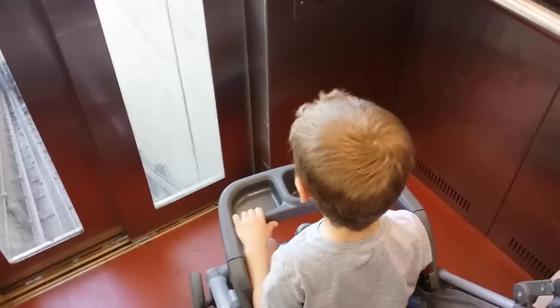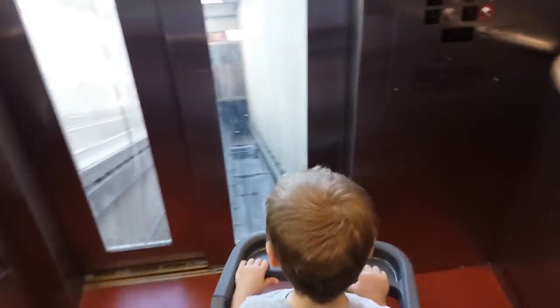An elevator that goes down like stairs. Okay. It makes it so we don't have to control on the escalator. Alright. Going down. Going down.